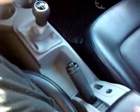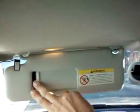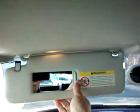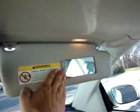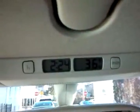Okay, clean armrest area. Okay, slides. Yeah, the original factory mats. Okay. Carpeting is all nice and clean. Seats are in perfect condition. Okay, when you open the visors, the lights go on. The clock and the outside temperature are working.